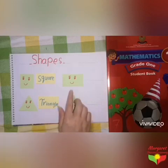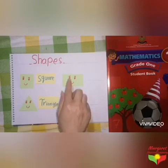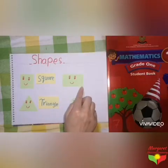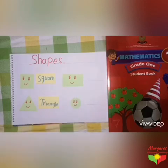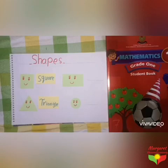The third one we have, rectangle. This shape has 1, 2, 3, and 4 sides. So this shape is called rectangle.